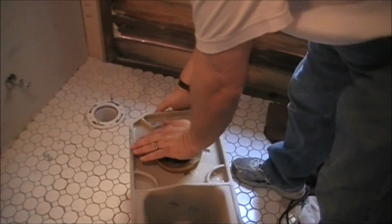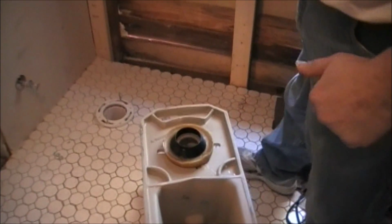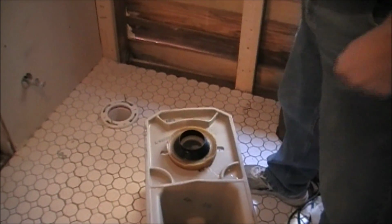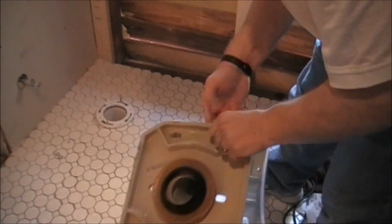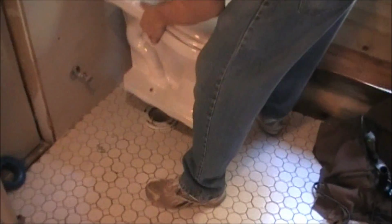Alright, now I need to turn the toilet over. Okay, careful. Oh my god. Position the wax ring in place and let it stick to it. Oh, wow. It's already kind of... Yeah, it doesn't take much. Alright. I can't reach my tile. Yep. And your back. Alright, I'll try this again now.